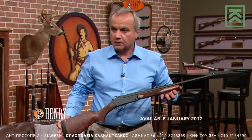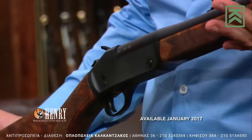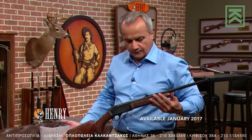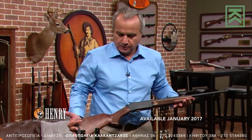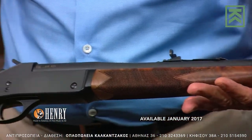This is the Henry single shot rifle, available in a variety of rifle calibers, 308, 223, 243, 4570, and others. Also made at our facility in Wisconsin. And look at the beautiful wood on this rifle.